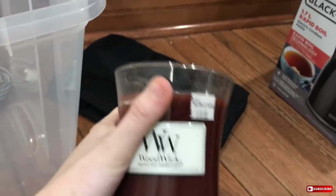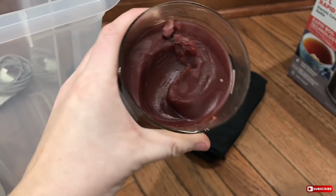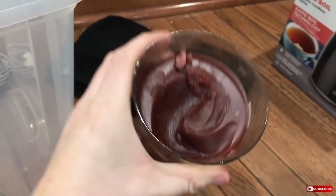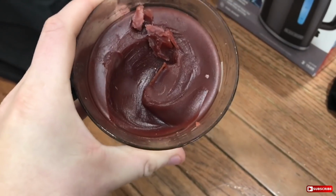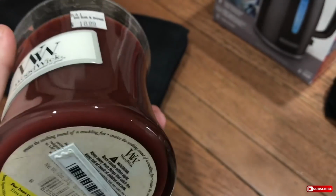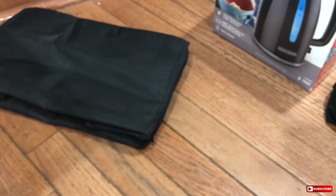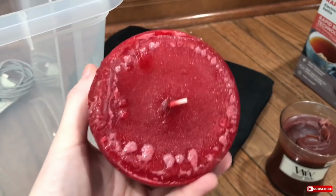And then here is a candle. It was $18.99. The glass isn't broken, it's just carved oddly. It looks like maybe someone honestly stuck their finger in it. It smells really good though. Doesn't say what the scent is, but it smells Christmassy. It smells really good. And also we found a Yankee Candle one. I know this one's called Apple Martini.